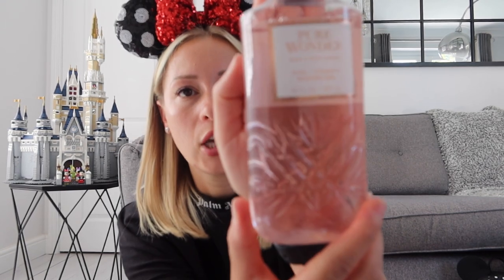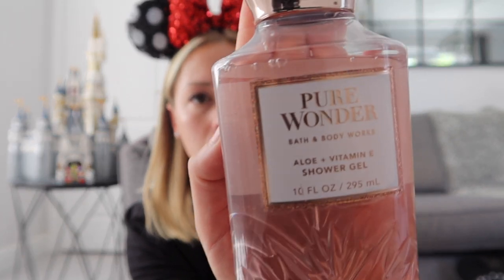And then I got this Pure Wonder shower gel. And I have used some of that because, oh, that's the best. It's delicious. I wish I'd got two. I used that when we were in New York because I had an allergic reaction to the soap in the hotel, which is ideal. So I switched over to the shower gel and I was absolutely fine.